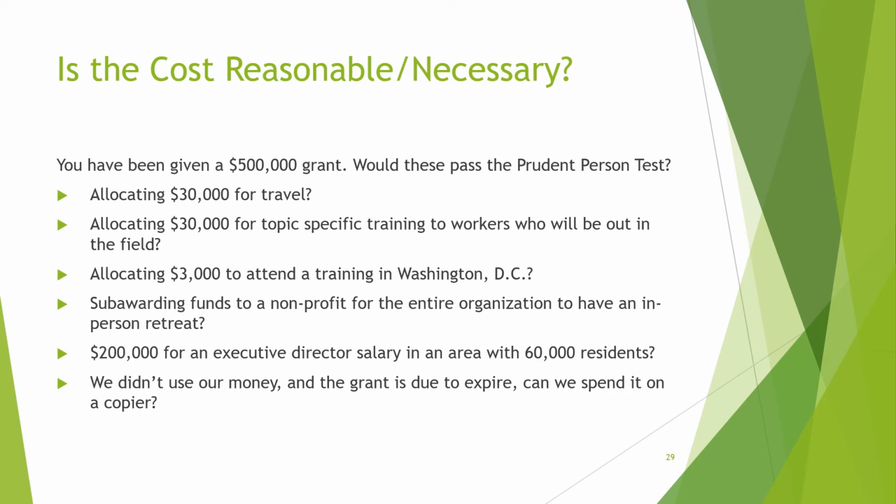You would need to get permission from your federal project officer. You can't just spend it on something because you need to make an expenditure. And it might be nice to spend the money on that, but if the copier is for your office in general and maybe only 5% for the grant deliverables, then that is not reasonable and necessary. And your federal project officer is going to ask you to account for what those dollars are going for and how the copier is necessary to you meeting those objectives for the grant deliverables.